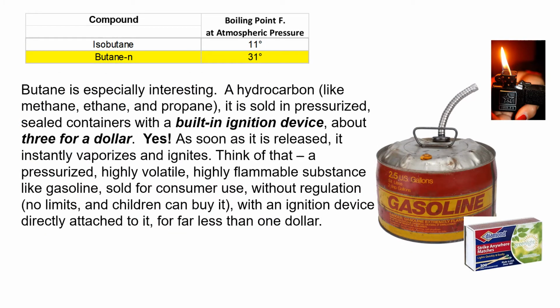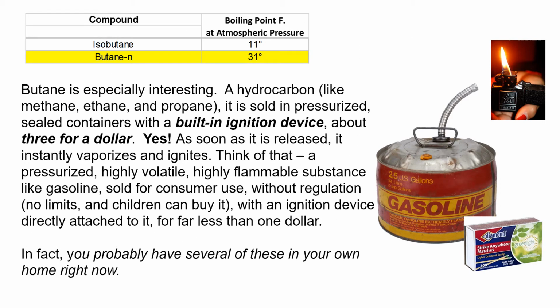Butane is especially interesting. A hydrocarbon, like methane, ethane, and propane, it is sold in pressurized sealed containers with a built-in ignition device about 3 for $1. Yes, hard to believe. As soon as it is released, it instantly vaporizes and ignites. Think of that. A pressurized, highly volatile, highly flammable substance like gasoline sold for consumer use without regulation, there are no limits and children can buy it, with an ignition device directly attached to it for less than $1. In fact, you probably have several of these in your own home right now.